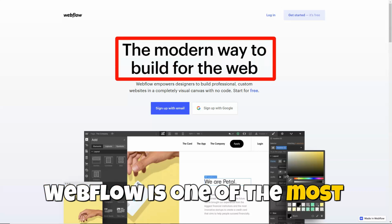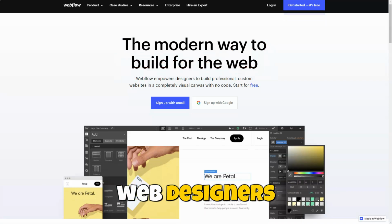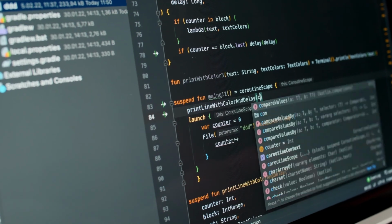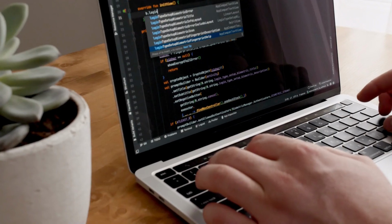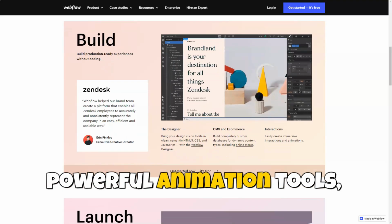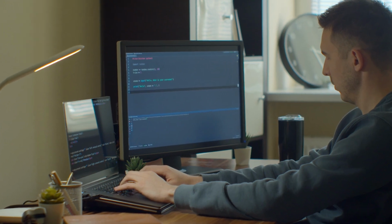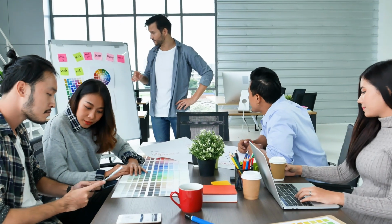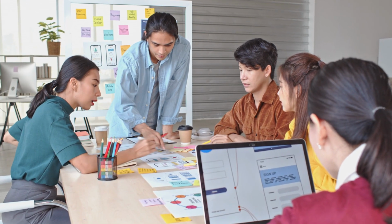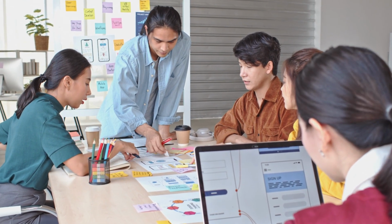Webflow is one of the most innovative platforms for web designers and developers, enabling you to create professional websites without writing a single line of code. The platform combines an intuitive design editor, powerful animation tools, and a built-in content management system. Webflow is ideal for both designers and businesses seeking maximum control over their website's design and functionality.